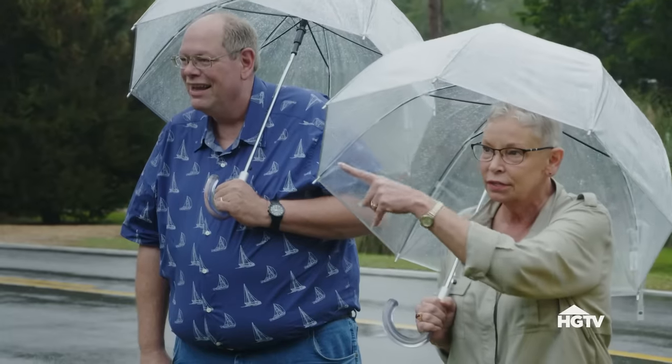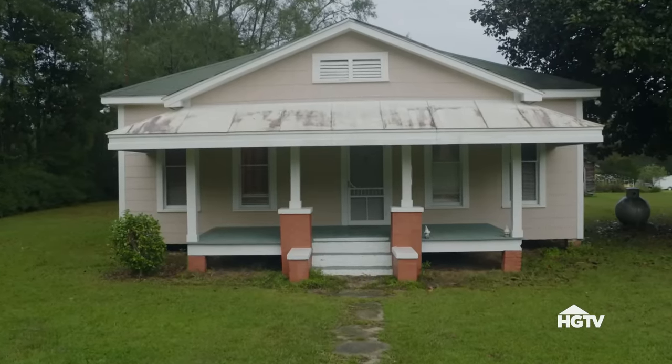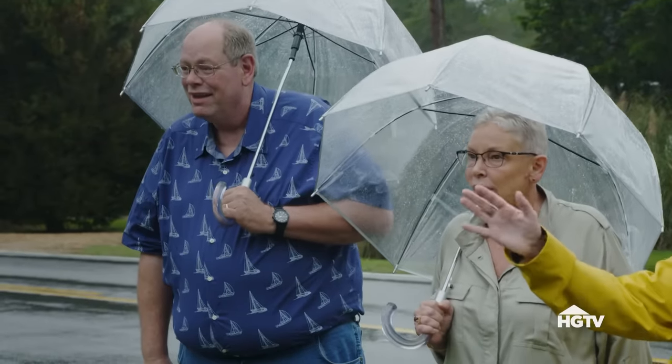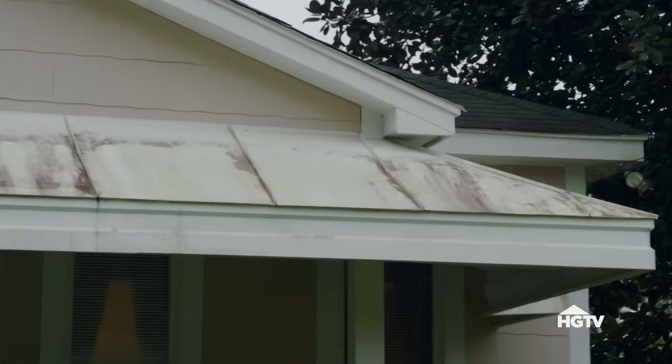What's going on with this? It's a strange awning. What is it? It's just a little... Is it metal? Yes, metal, but it's kind of sagging. It's obscuring the windows. No, we're not keeping that. We're not. I have a painting. I'll show you the plan.